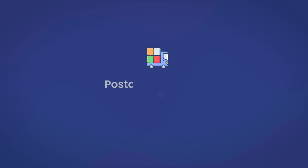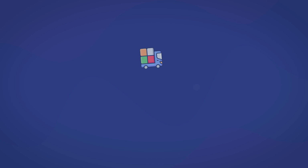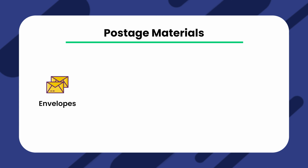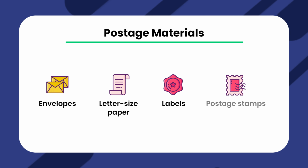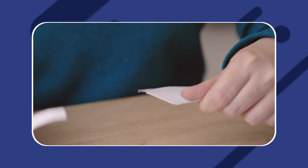Another supply that is essential to the success of your property management company is shipping materials. These materials include things like envelopes, letter-sized paper, labels, and postage stamps. Since the company will most likely send tons of letters to their clients, it's important to not run out of the materials needed to send these letters.